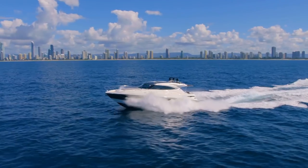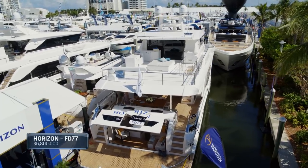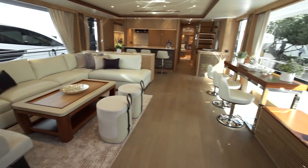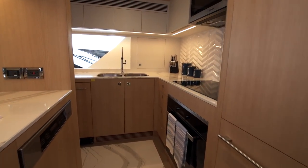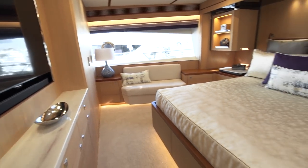Now, here's Townsend Bell. Well, Lee, that's pretty sweet, but I'm gonna go ahead and get the elbows out a little bit over here at Horizon with the all-new FD77. This is the US premiere. It is about 80 feet long, but it's 23 feet wide, which creates this incredible space here in the main lounge, huge floor-to-ceiling glass, and it's all one level as you walk all the way back past the enormous galley and straight into the master stateroom, which is on deck, and it's special.